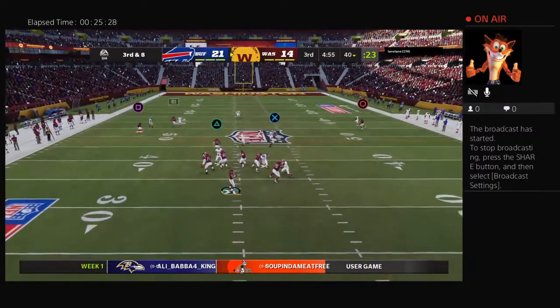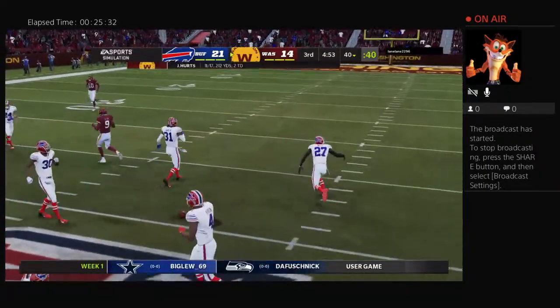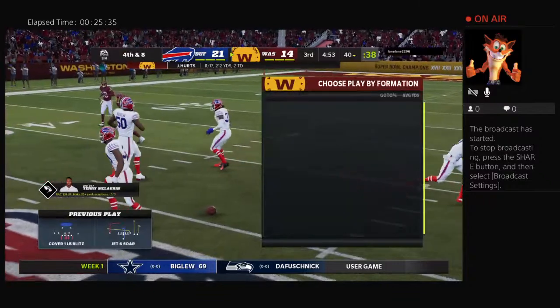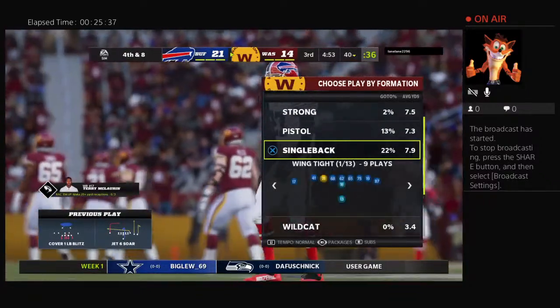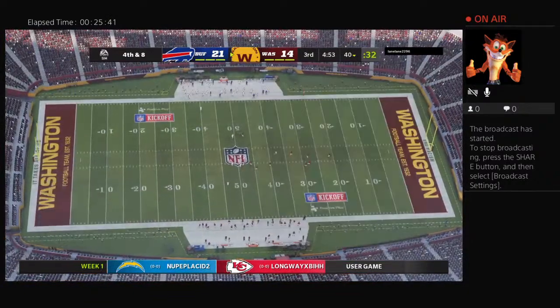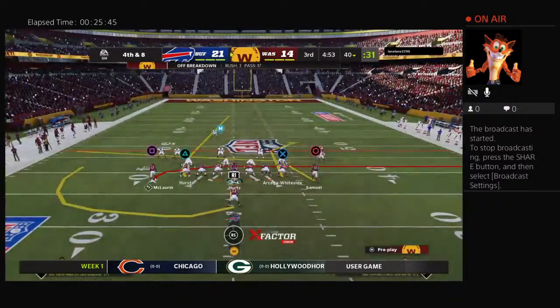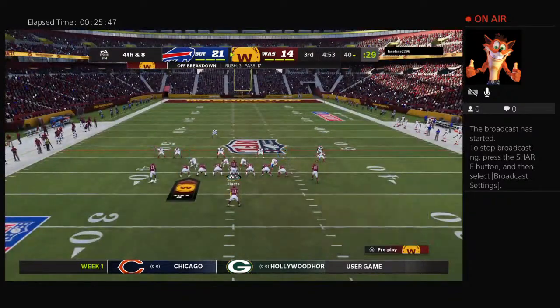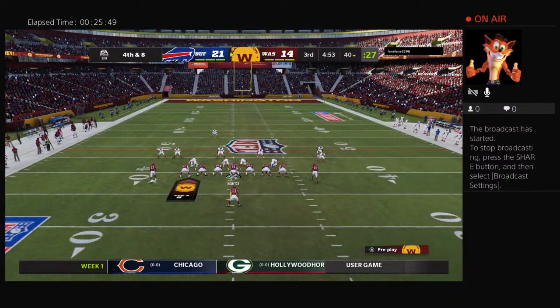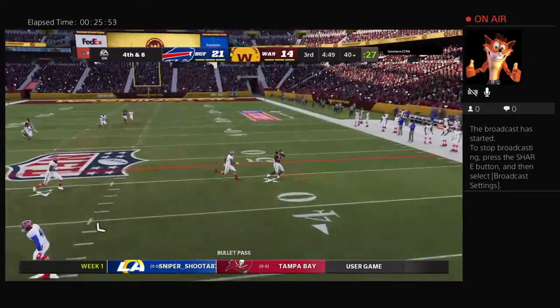Hurts sets up to throw it. And that almost intercepted. Oh, they would have loved to have their first pick of the game right there, but at least it does get them to fourth down. And Hurts not coming to the sideline. They're going to go for it. They're going on fourth down with Hurts.